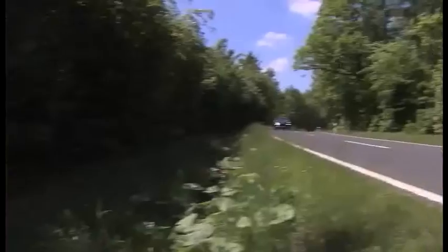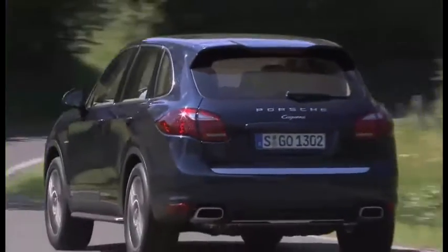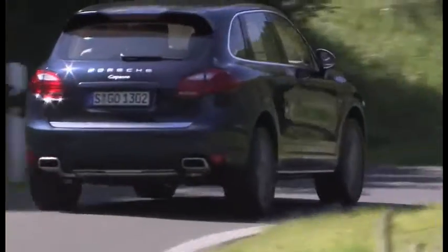Today we're only testing the V6 diesel and petrol models. We'll get our hands on the V8s and the first ever hybrid Porsche Cayenne a little later.